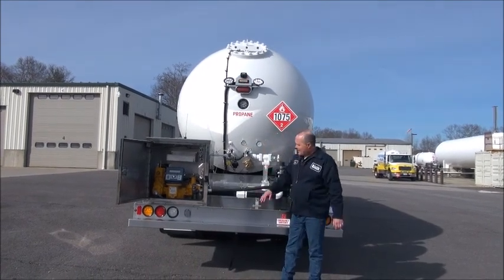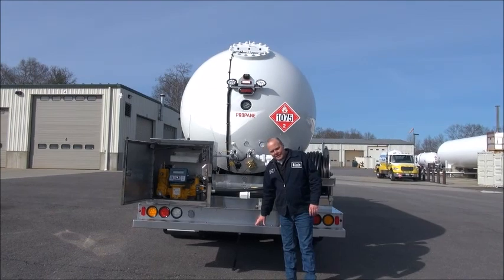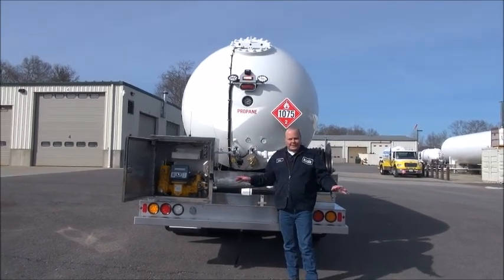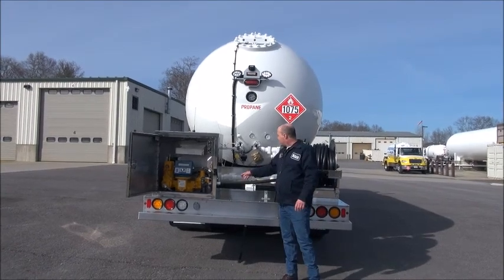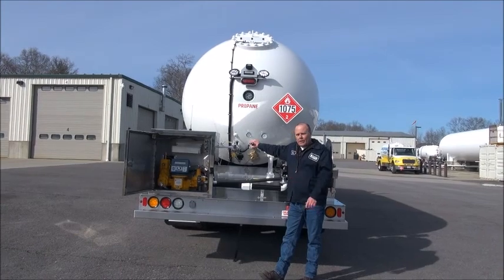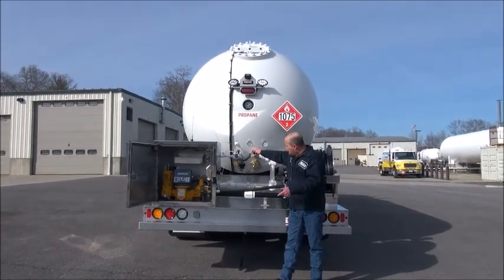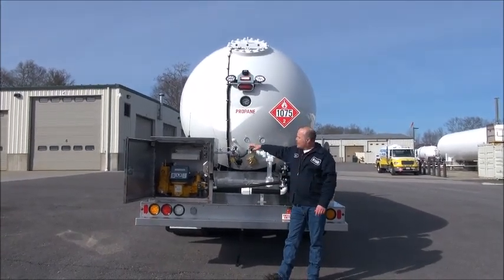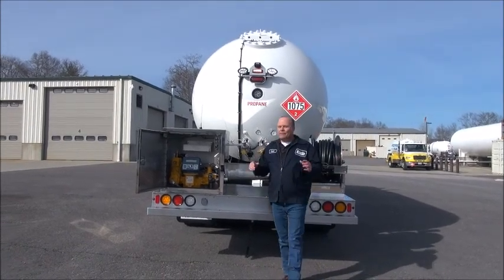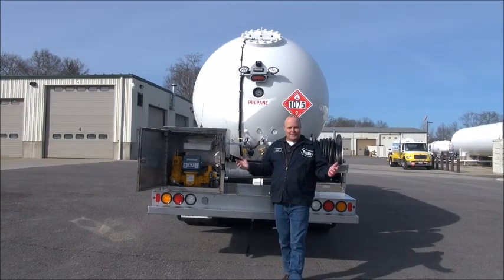One more thing on the back here, you see we've got a brushed stainless deck, we've got a mirror finish top, all the piping, it's all stainless steel as well. The globe valves, stainless steel globe valves as well. The pipe coming from the pump to the back of the truck, stainless steel. This piping's not going to rust. It'd be good for the life of the truck. If you run it 25 years, you'll still be good.